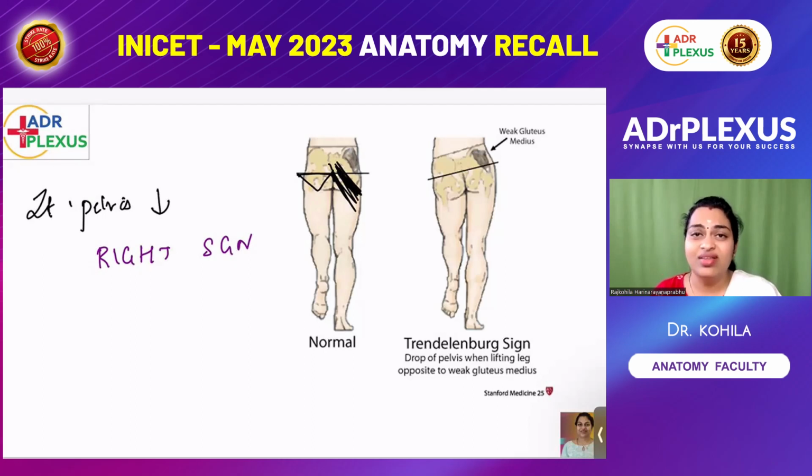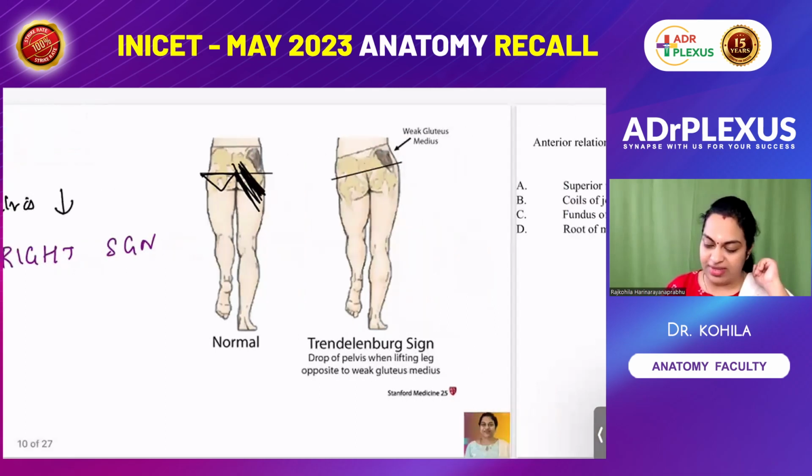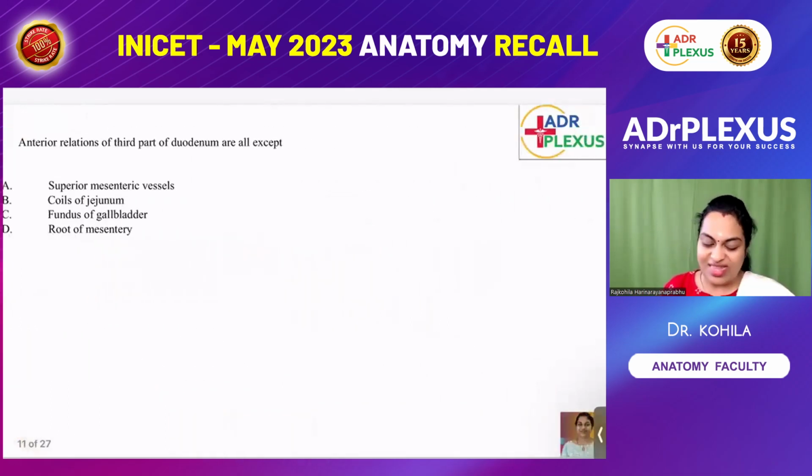So you can never imagine appearing for your NEET-PG or NExT or your INICET exams without thorough in and out of this topic. You should know it, including the attachments of this muscle. We'll move on to the second question.